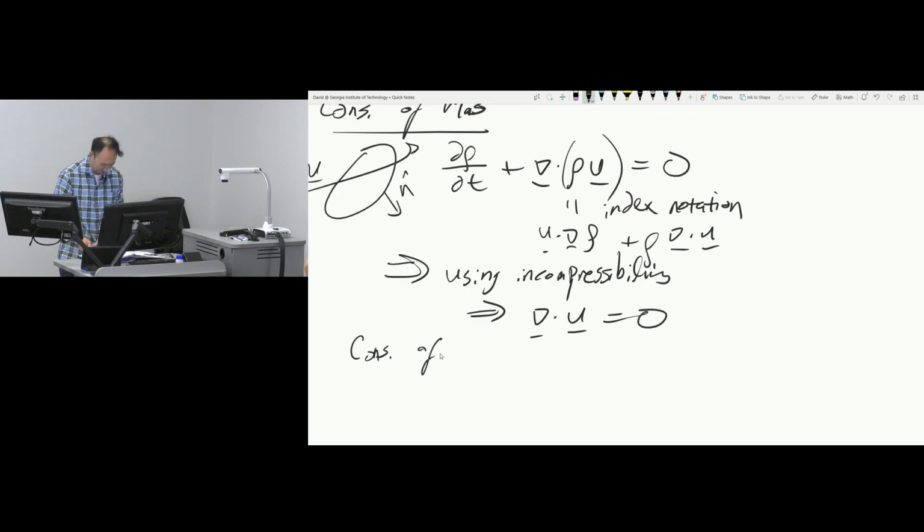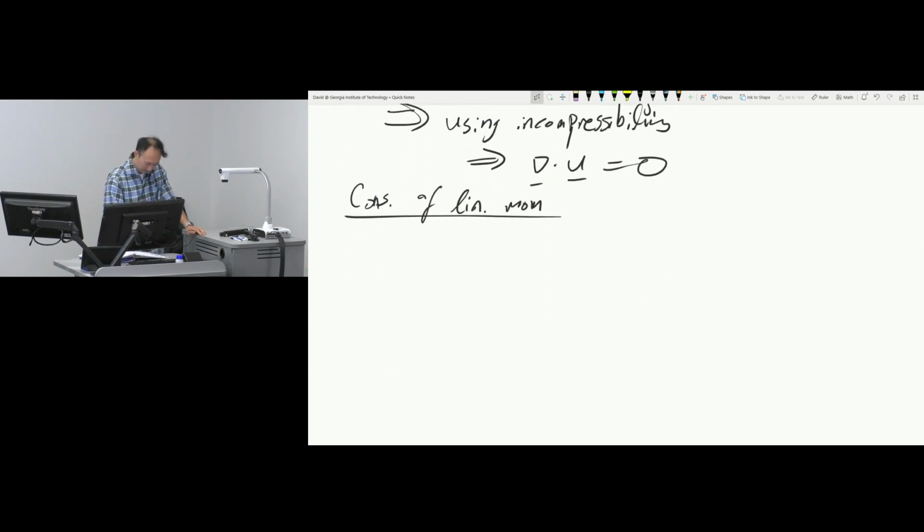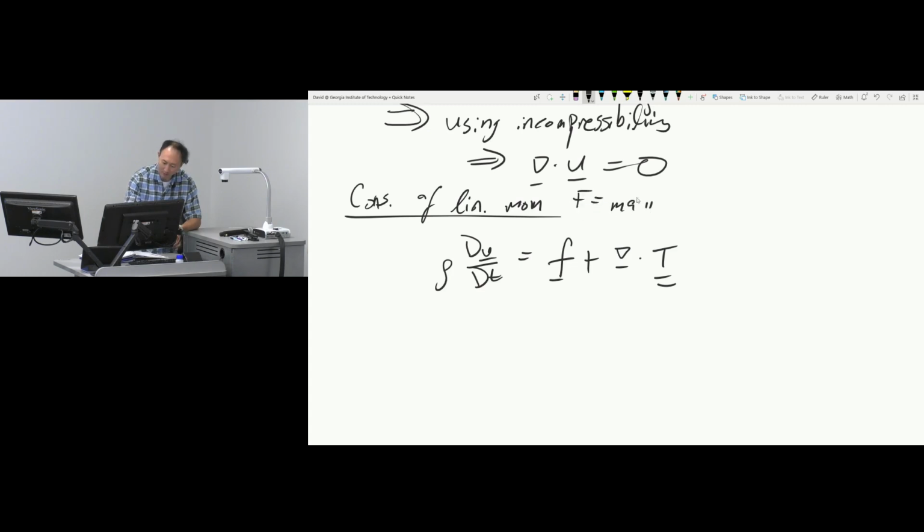Then we derive conservation of linear momentum. All right. Conservation of linear momentum, this is basically F equals ma for a fluid. The ma part's on the right because your fluid particle could be squeezing, could be shrinking, it could be stretching out, but it's not changing in mass. So we have the material derivative to follow the fluid particle. Then we have this body force, and we have surface forces.